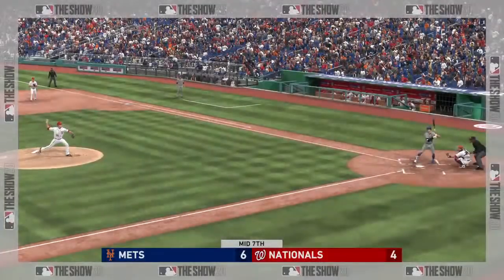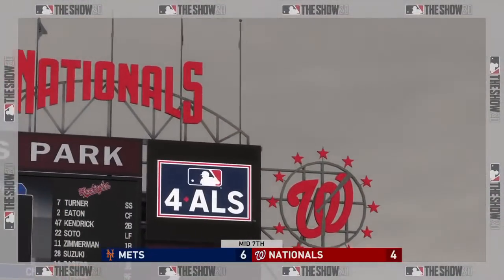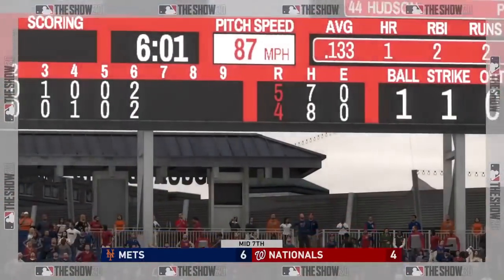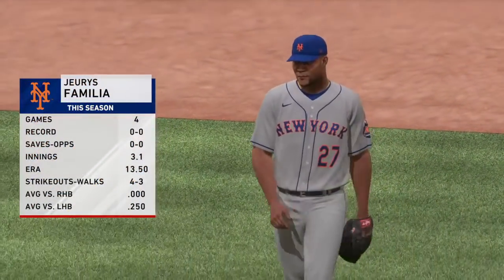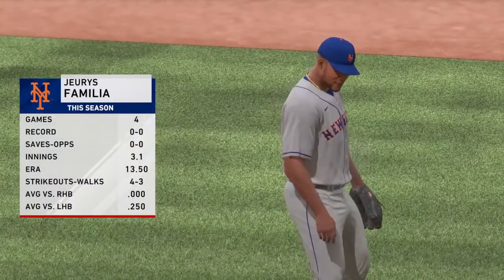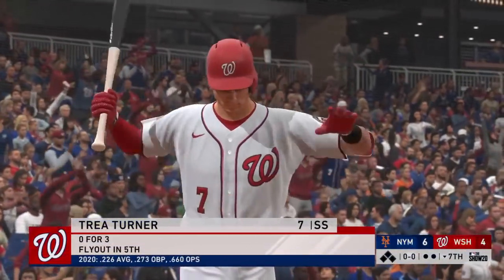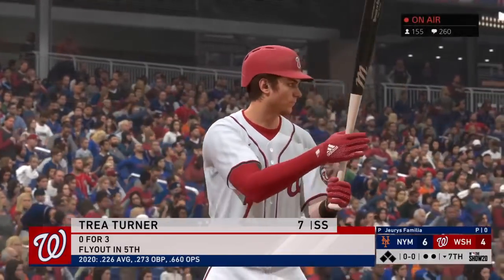Ladies and gentlemen, Mets do pick up a run on this solo shot. Get up and stretch. Full half of the 7th coming up. It's the Mets 6 and the Nationals 4. Jerry Familia gets the call from the pen to take over on the mound and start the home 7th. Jerry Familia. Stepping up now, Trea Turner. He'll match up with a new pitcher to begin their half of the 7th.